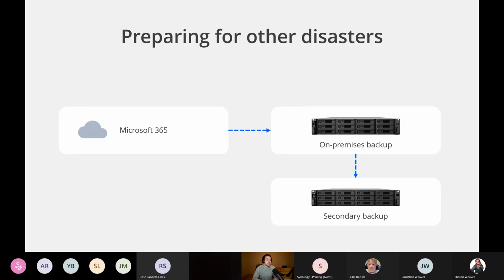And typically you'll want to have this secondary backup be at least 15 miles away from the first backup, and just not likely to be affected by the same thing as the first backup. So once again, I mentioned a tornado. You'll want to make sure that if the one gets hit, the other one's far enough away that that same tornado or that same flood or whatever else is not going to affect the secondary backup.